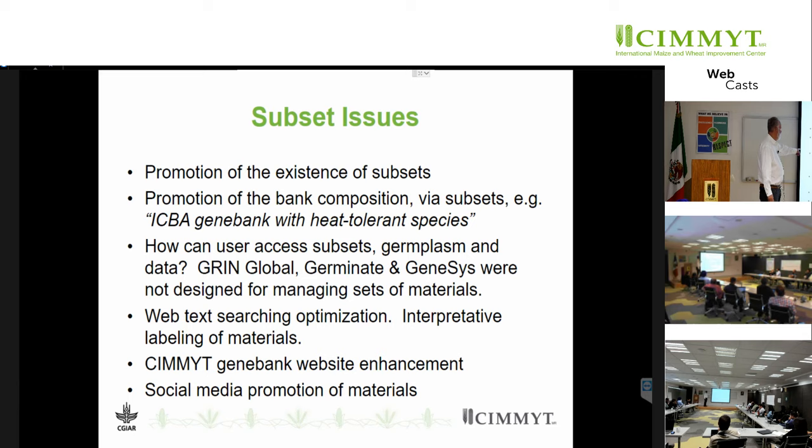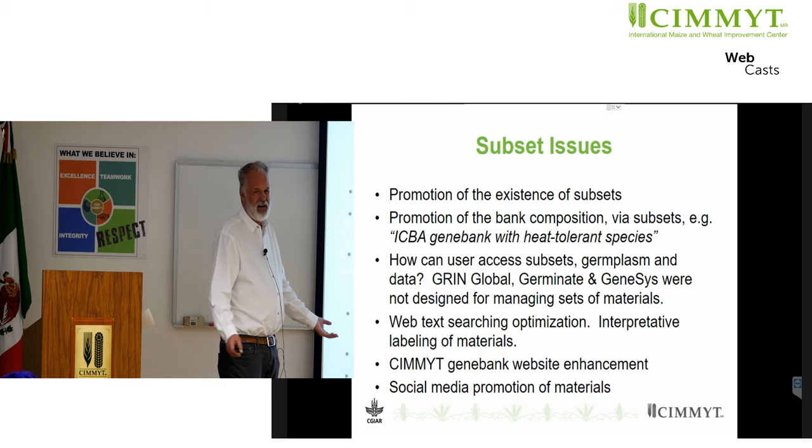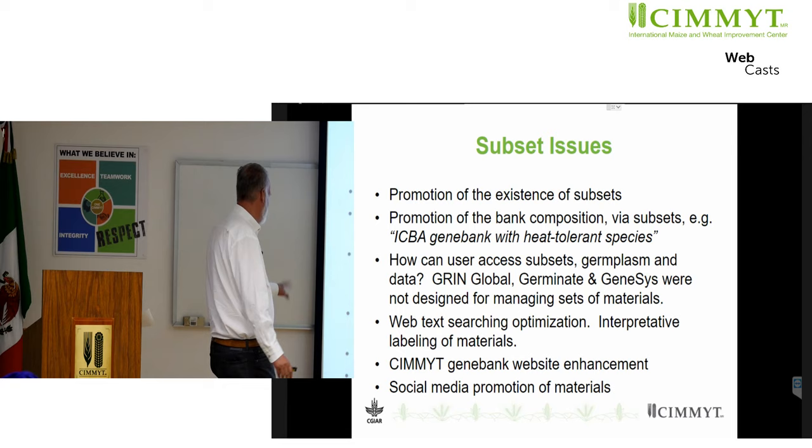One open question is that this subset data is in Grin Global, it's in Germinate, it's in Genesys, but none of these systems were really developed to manage sets of materials. They're all designed to manage individual accessions. And so how do we manage these subsets? That's kind of an open question.